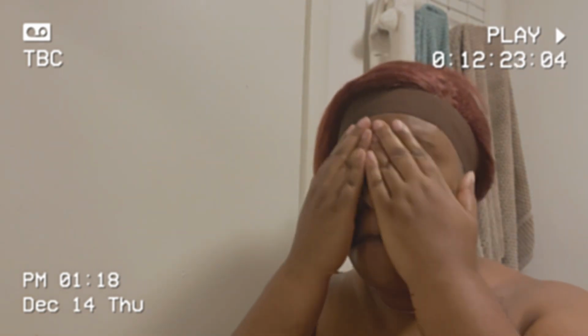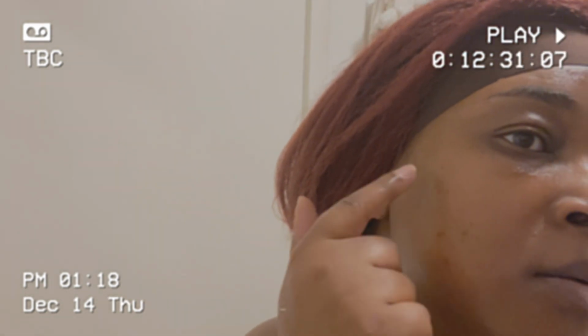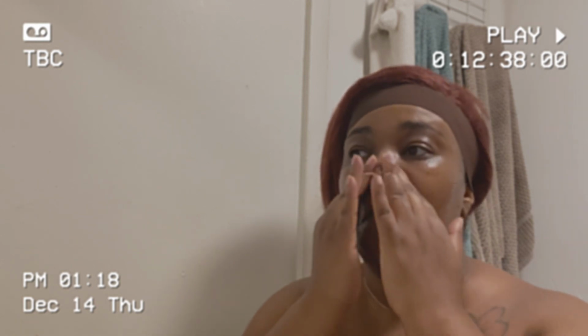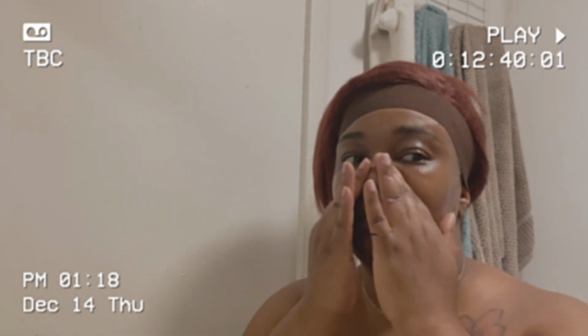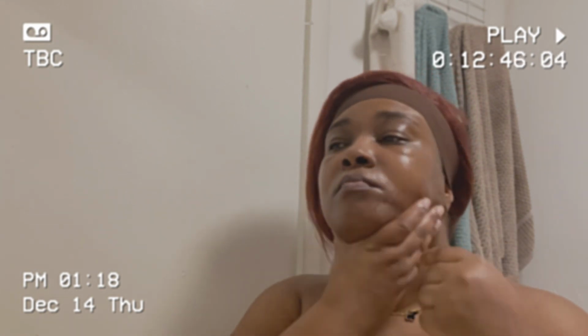Rub it in. But I'm glad you guys were able to watch how I shave my face. And I don't shave my face every night. Of course not. But these are the steps I take. I use scrub on my face. Not all the time, but... And then moisturizing is very important, y'all. It's very important that you do it that way.